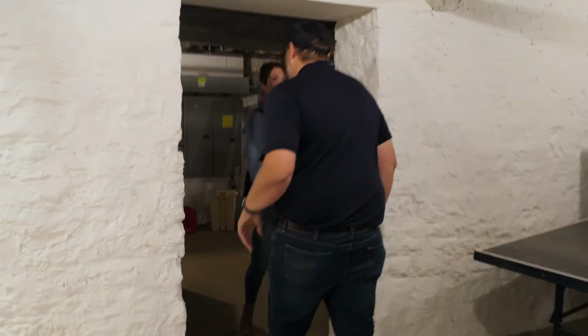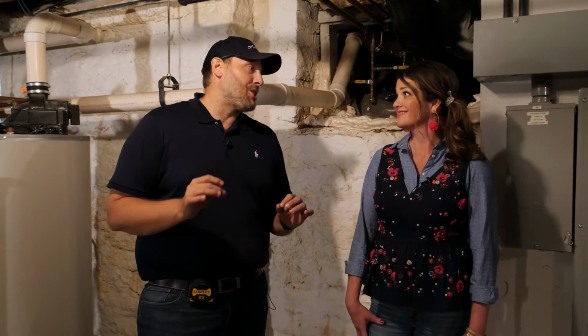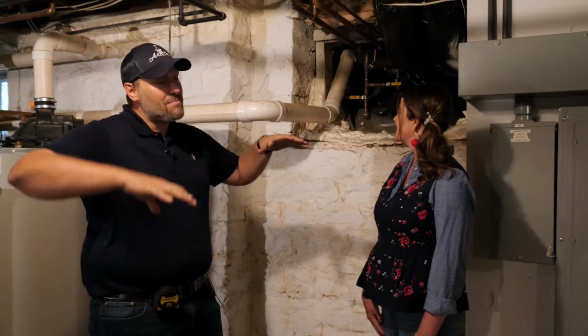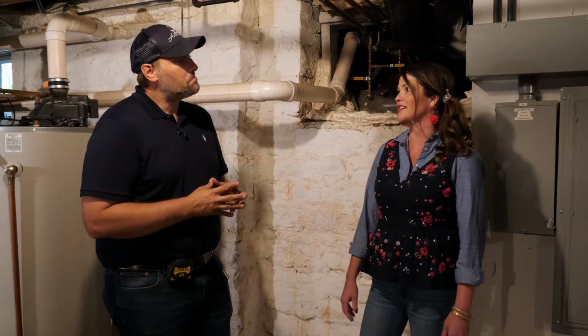So, all right guys, here's a couple things we've done to try to bring this energy hog up to current modern day standards. So the main house is on a basement, which is awesome. It's not too terrible down here. No, the walls are painted white, which is nice, and it doesn't have any weird odors or smells, so it's less scary than what I thought it would be.